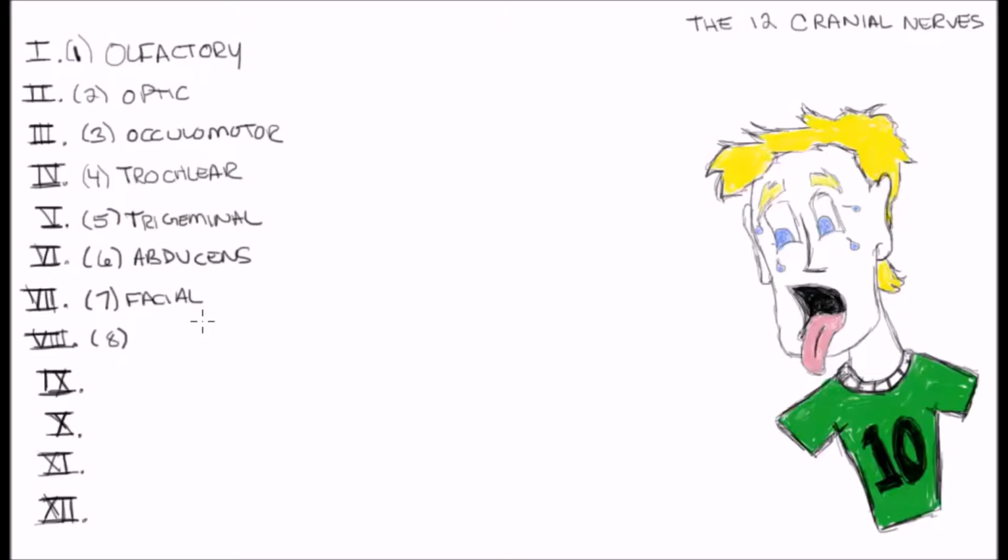Number 8 is the vestibulocochlear. That's a long one. Number 9 is the glossopharyngeal. Another long one.